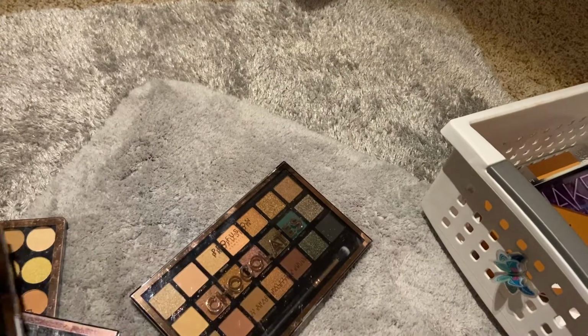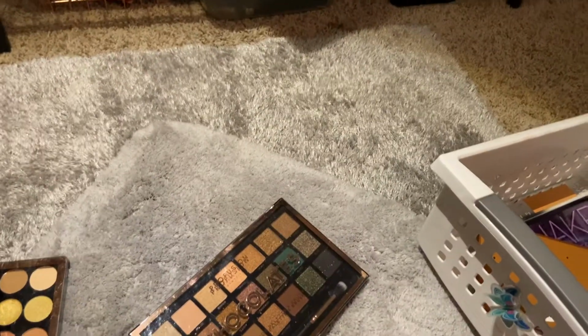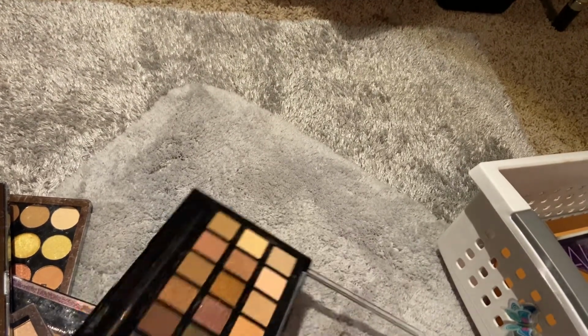Okay, and the last one I have is the chocolates. Why is my camera moving so much? Last one I have is the chocolates. Give me that brush, though.